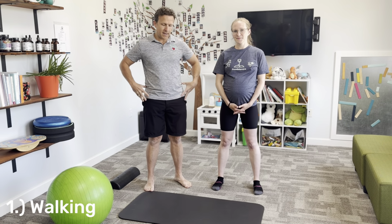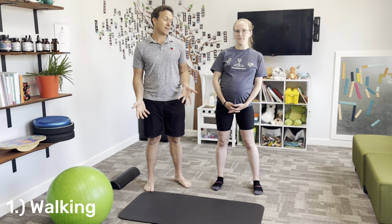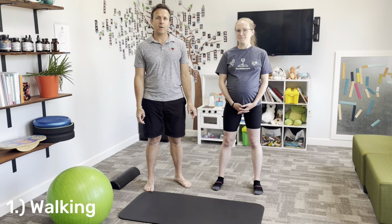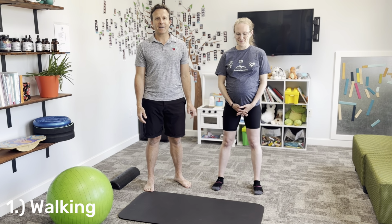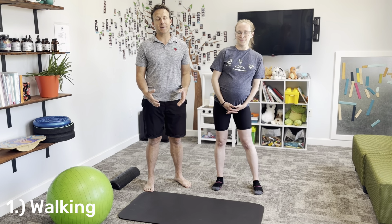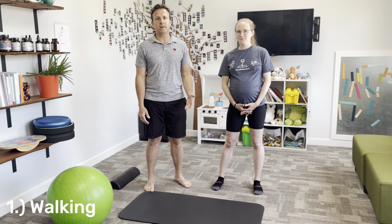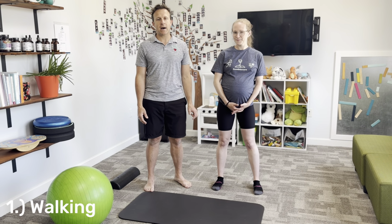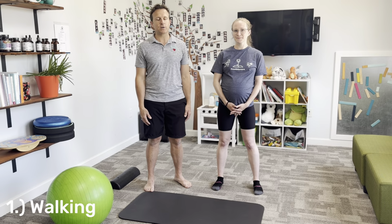Walking every day gets the hips in motion. It's good for the body, good for the brain, good for the baby. So here in Michigan we have several months out of the year where walking's not great with the weather. If you can, bundle up and get outside. If not, definitely invest in a treadmill or a simple gym membership, something that can get you out and moving on a day-to-day basis, so the weather is not a restriction.